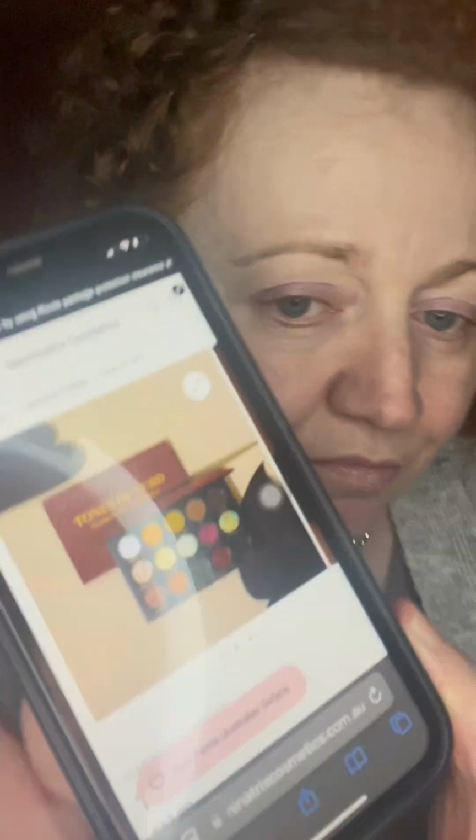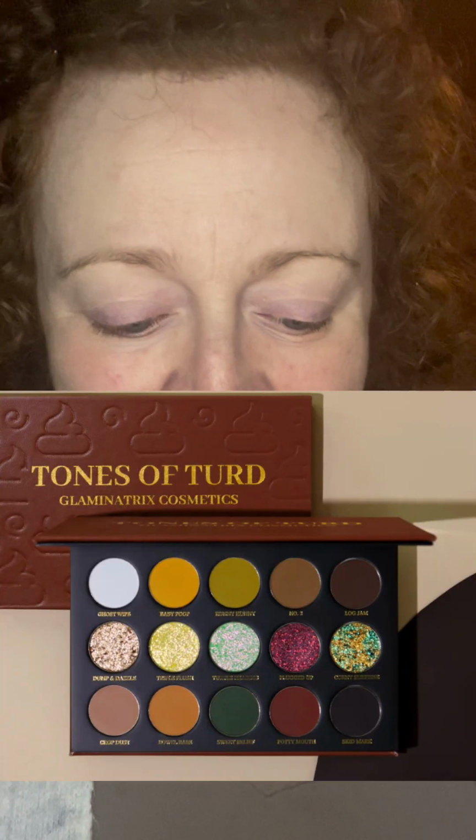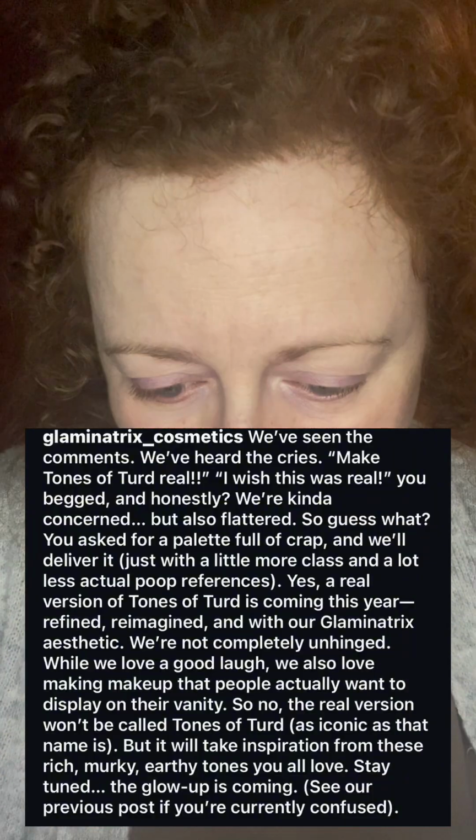So picture this, it was April Fool's and Glaminatrix brought this out. Or they did a mock-up of it, Tones of Turd, and they didn't intentionally want to bring it out, but everyone was saying, oh, bring it out, bring it out. That's the packaging there.